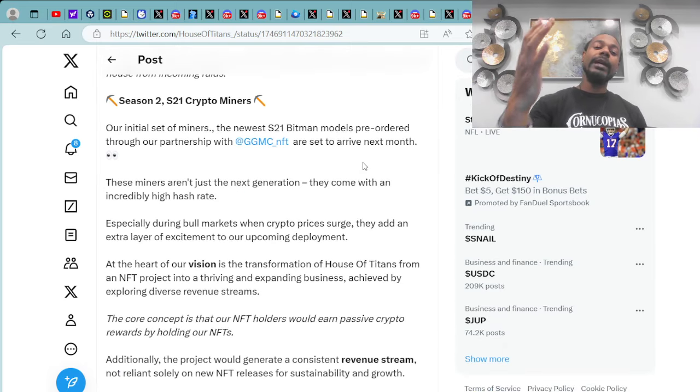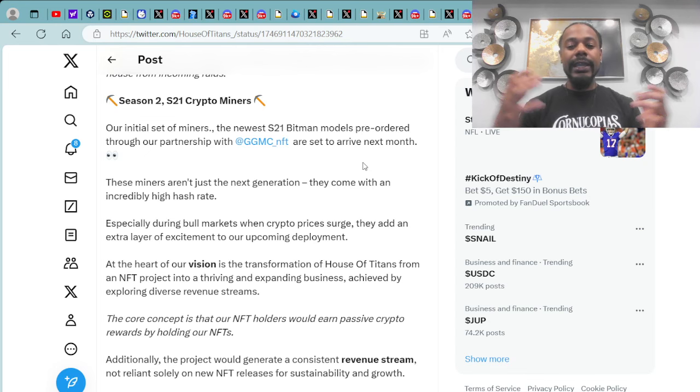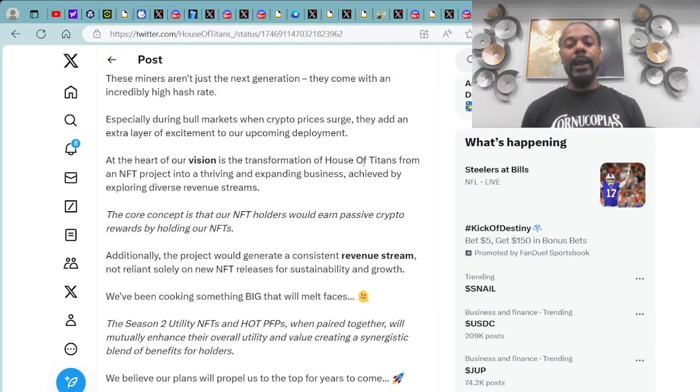This message was just put out today from the House of Titans. Season 2: S21 Crypto Miners. Our initial set of miners, the newest S21 Bitmain models pre-ordered through our partnership with GGMC NFT, the Goofy Gophers Mining Club, are set to arrive next month. These miners aren't just the next generation. They come with an incredibly high hash rate, especially during bull markets when crypto prices surge, and they add an extra layer of excitement to our upcoming deployment.